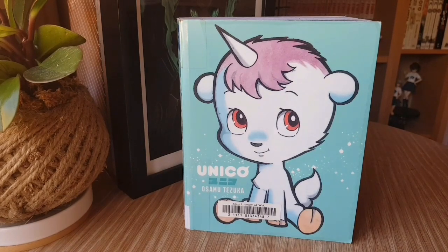And so this is an interesting story. I'm going to sound like a really bad manga fan when I admit this, but this is the first Tezuka work that I've read.